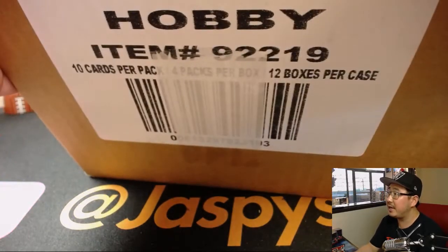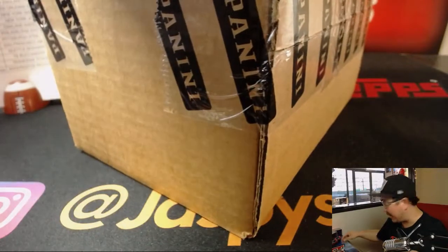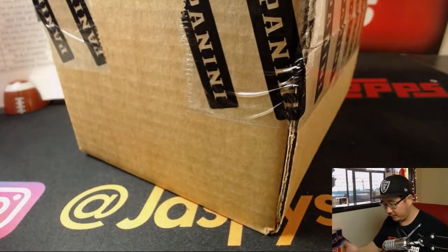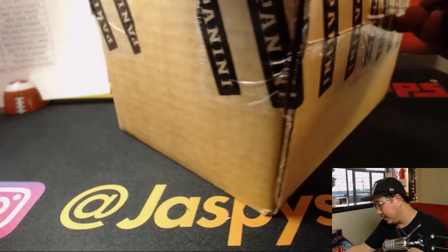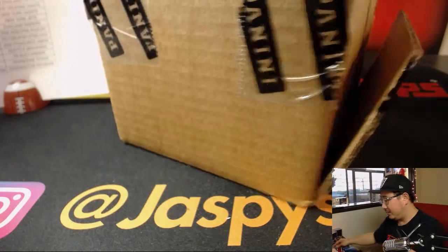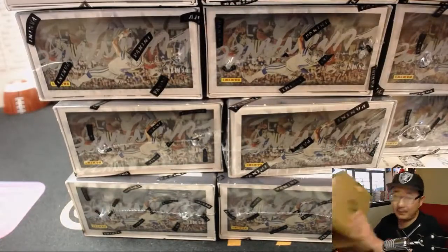There it is. 10 cards per pack, 4 packs per box, 12 box per case. This is a full 12-box break. Now, Panini has a great blog where you can see teaser galleries of these products, and what we saw yesterday I thought looked pretty awesome, so I can't wait to get my hands on these. Let's see what we got. Good luck.